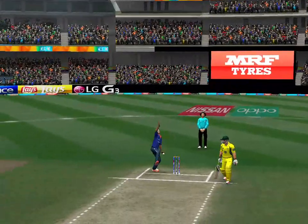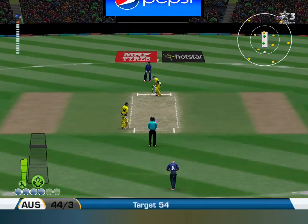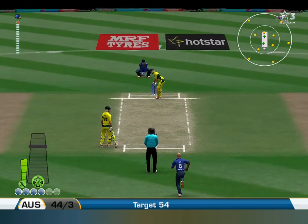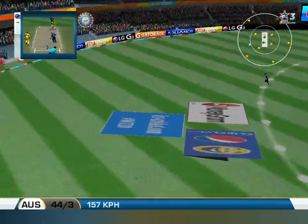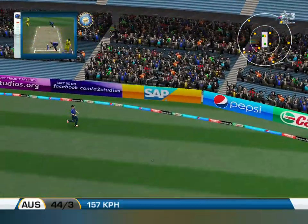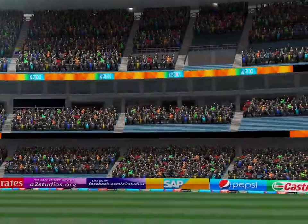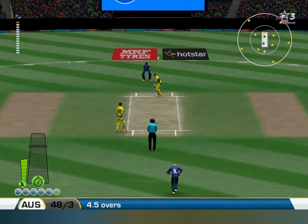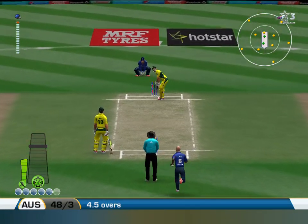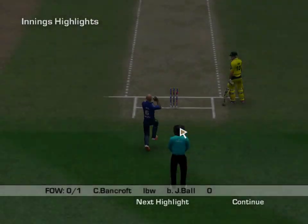Demoralizing sight for any bowler. The ball is just sailing over the fence. Wonderful cover drive. We can have a look at that again. Oh, big shout for that one. Oh yes, congratulations.